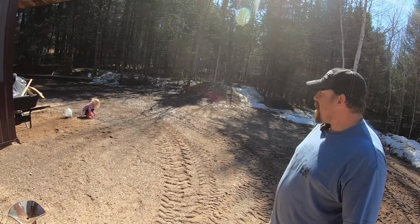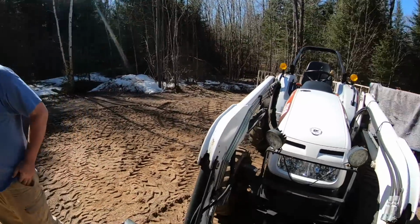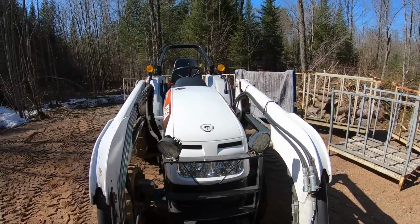Ruby, say hi. She's picking stones. She's not too friendly. Yeah, I might just have to drive this away for you here. That's fine. That'd be the perfect size for me.